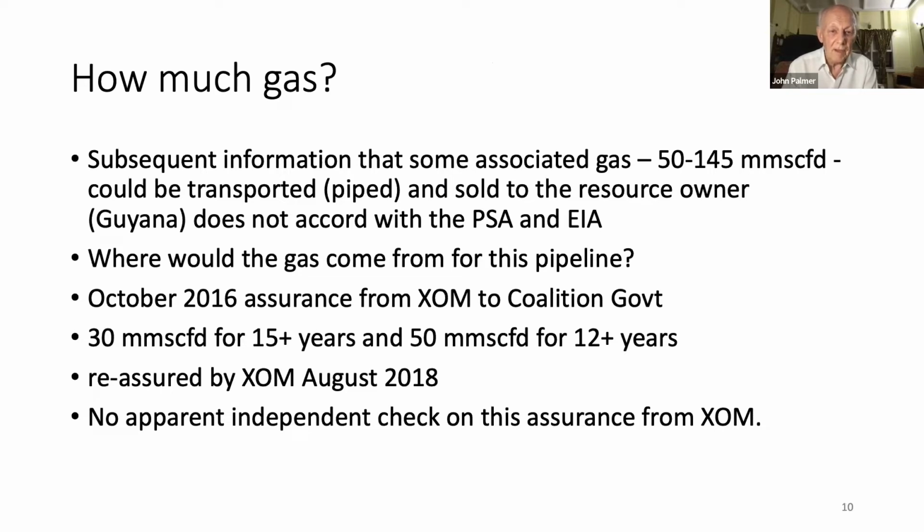However, Exxon has told the government of Guyana at least twice, very firmly, in October 2016, and again in August 2018, that yes, we have gas to spare. Now, how they got gas to spare if they've been re-injecting it isn't clear to me. That's something that civil society might like to question more intensively. And Exxon says we can provide 30 million standard cubic feet per day for 15 plus years, or if you like, we can have 50 million standard cubic feet per day for 12 plus years. And again, it seems odd that no one has asked an independent auditor to come along and check that these values are consistent with, at the same time, re-injecting all spare gas back into the reservoir.